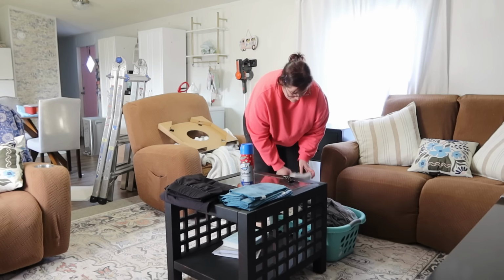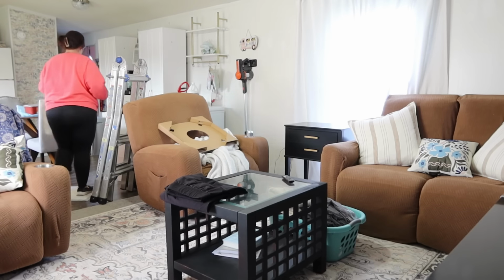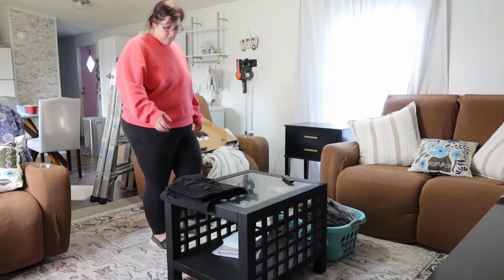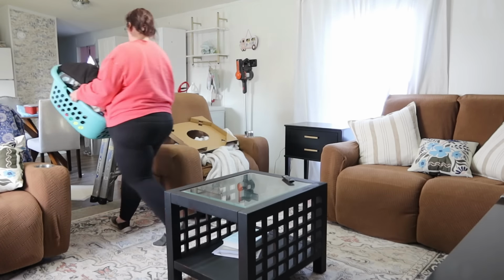Yesterday, before I did my accent wall, I folded these two loads of laundry. So we're going to put them up later on in this video. But for now, I'm just going to take them towards the laundry area. That way I can finish up the living room.